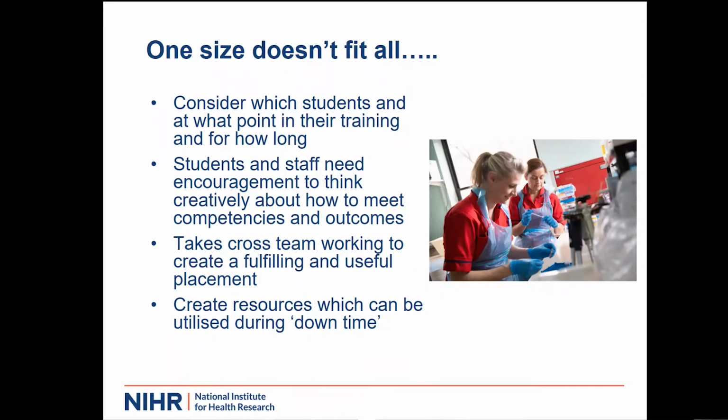And we've also created some of our own resources which can be utilised during downtime, for instance, Excel spreadsheets so that students can practice screening for patients for different trials, just so that we have additional resources and things that can be used depending on where in the process some of our research studies are, because what we don't want is our students to find that they've got time on their hands that they don't know how to utilise. So we have developed some of our own resources which are all on a shared area which students can access as and when that's appropriate.